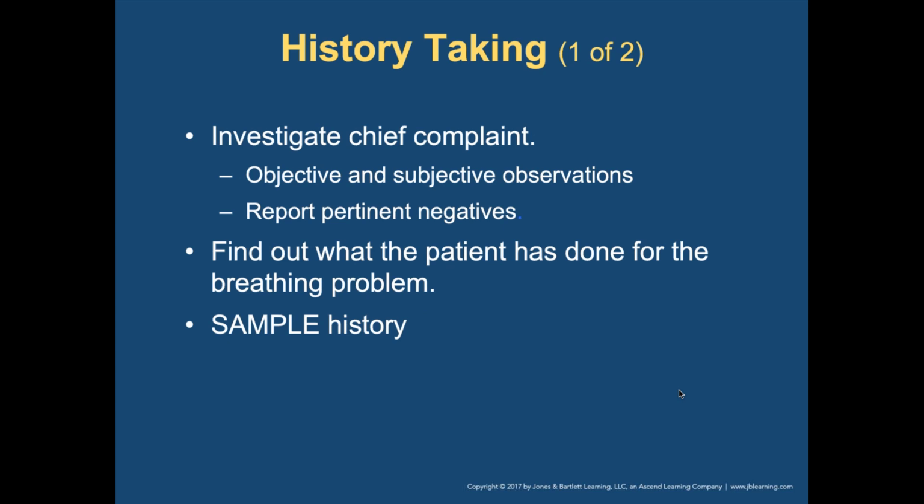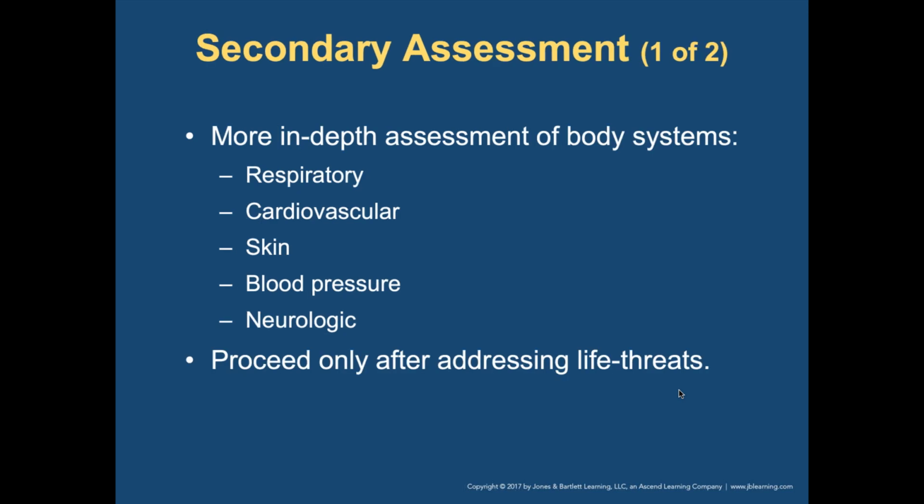Here are some other little acronyms that help. OPQRST. Again, we want to check those. You can modify your OPQRST depending on what you're gathering. When you modify it, if they're having breathing problems, you don't want to sit there and try to ask every single one of these.